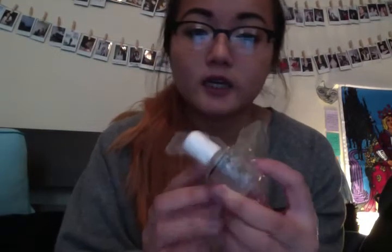This is a nail tease or whatever, and I used up the whole thing. It started getting really thick and heavy, so I couldn't really get much out of it, but it worked, and it's supposed to be a nail protein for bitten nails or damaged or brittle nails. So I think those are all of my empties.